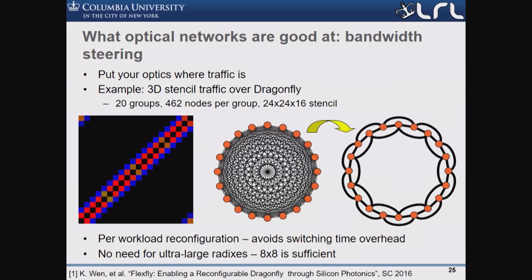And remember, Scott was saying, if I want to go inside the group, it's great. It's all to all, small connectivity. But if I want to go out of the group, maybe I only have five connections I can go to. So what if I could use the optics to change that? Instead of having only five, I could steer bandwidth from other connections so that if I wanted to go from group one to group two, maybe I could steal all the other groups' connections with my optical switches and put 5 times 5, 25 equivalent bandwidth there, right?